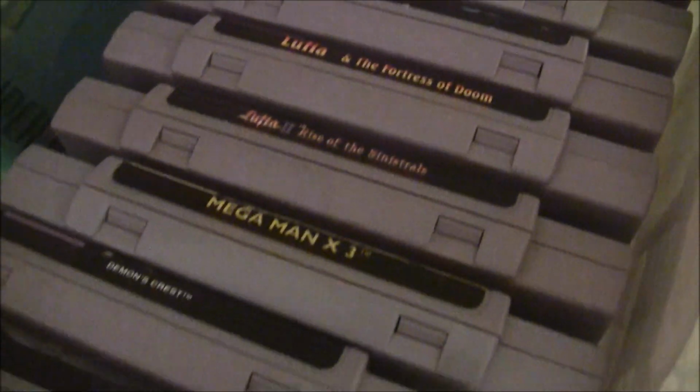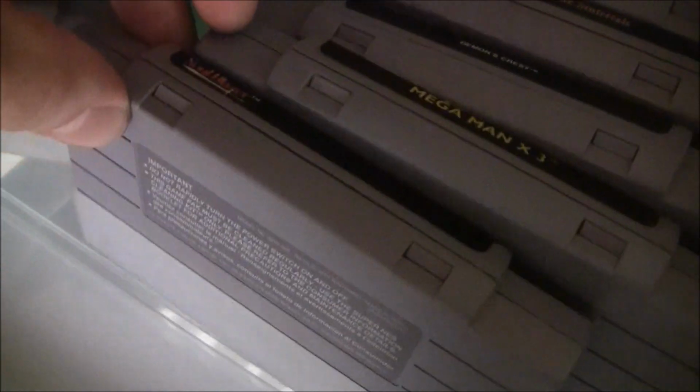Both of the Lufia games there, Mega Man X3. I'm still looking to upgrade this cartridge. As you can see, it's kind of jacked up there, but it's the only one I've ever come across. So we also got Demon's Crest and Soul Blazer, and then Pocky Rocky back there.